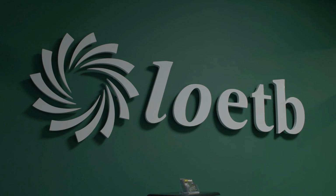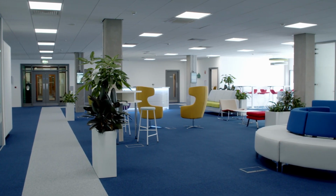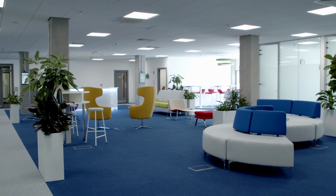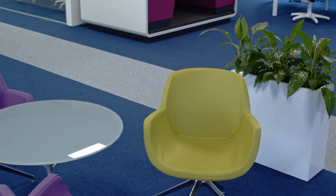Here in Laois and Offaly Education Training Board, we offer educational courses for people from levels 1 to level 6. Before the revamp, this place was a total shell. We took over a new unit and there was old furniture here. We knocked down walls and we totally revamped. Everything you see in this unit is new.